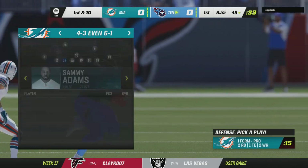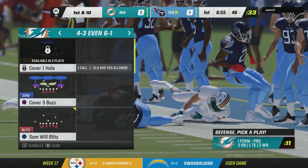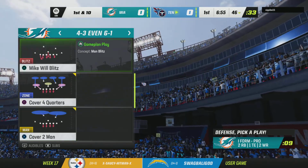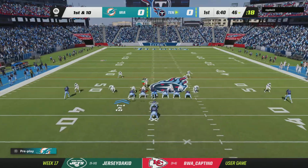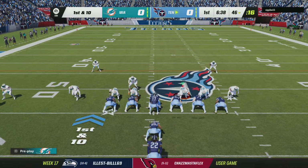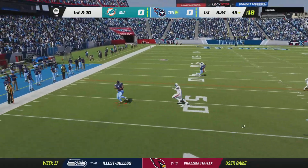Opening quarter, his opening carry of the game, and I think they'll give it to him a few more times, as they should. You're exactly right about that. With that type of a run, you want to repeat it many times until they show signs of stopping it. I think he did his visualization exercise before this one, and they're paying off.